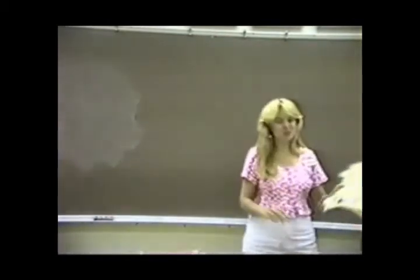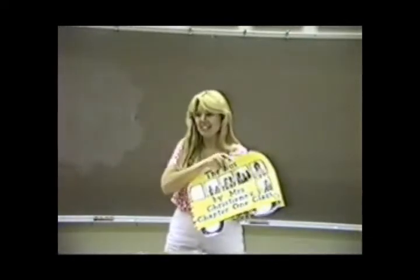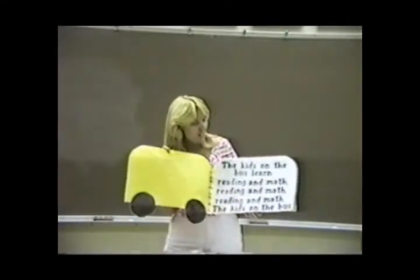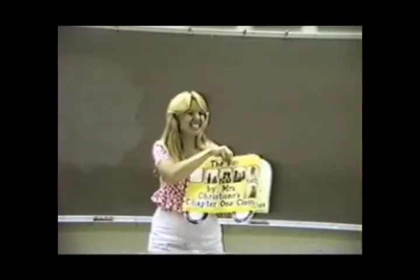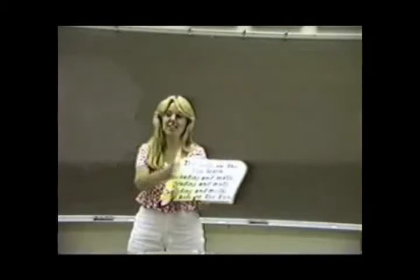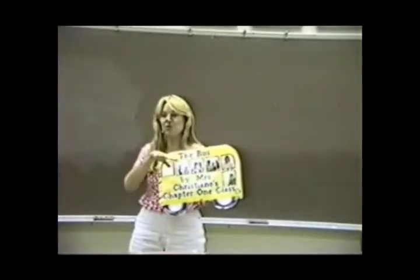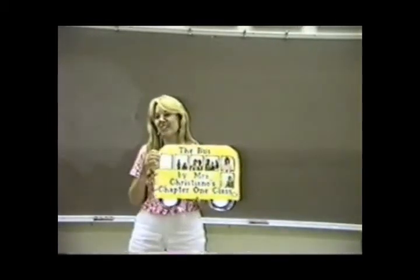Another song that the children know from preschool and nursery school is The Wheels on the Bus. And instead we sing, "the kids on the bus." This is from when I was teaching on a bus, teaching Chapter 1 federal programs. I had to go from school to school on a school bus that had 3 computers in the back, and it was carpeted and had desks. That's how I taught for 3 years.